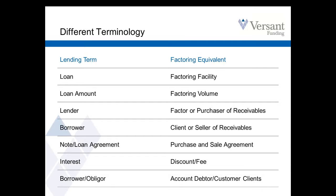There's no interest rate, and that's a telltale sign that somebody talking about factoring maybe doesn't have a good handle on how it works. They start asking about interest rate. There's no interest rate because there's no loan.